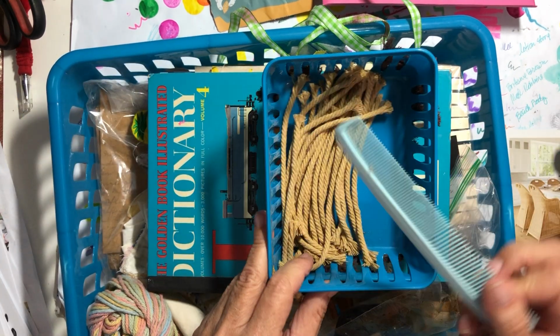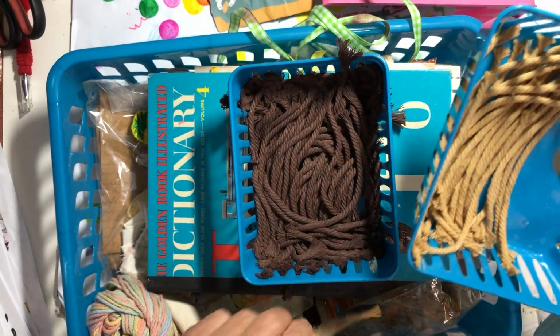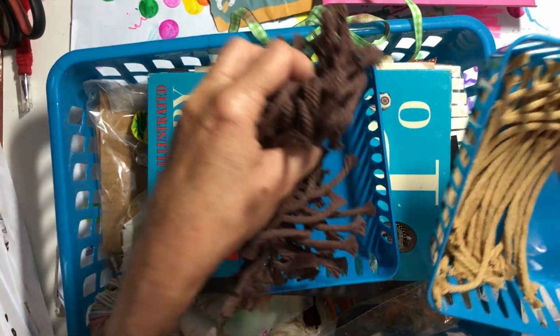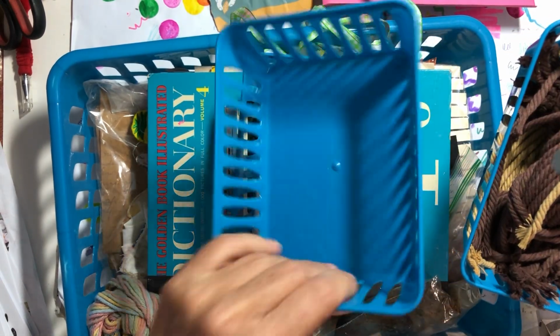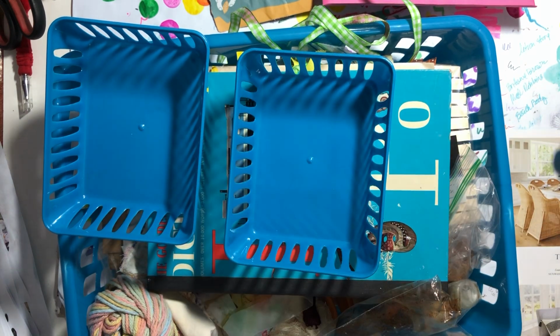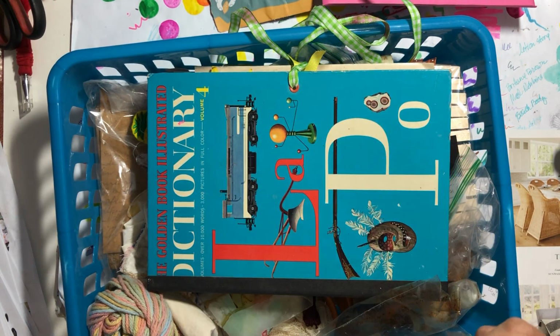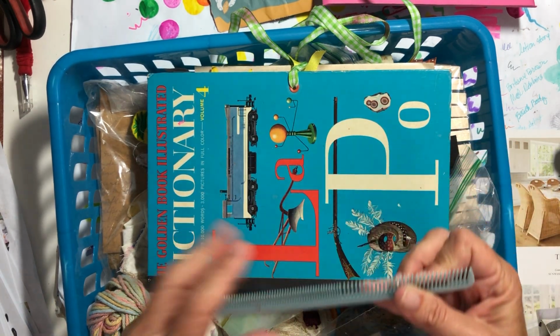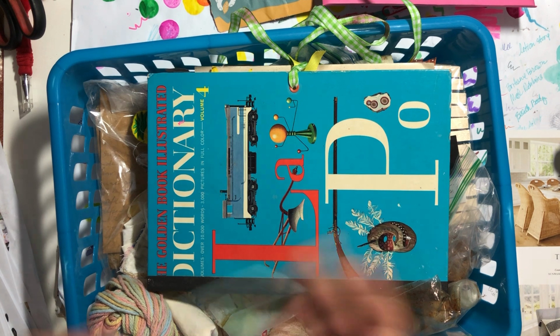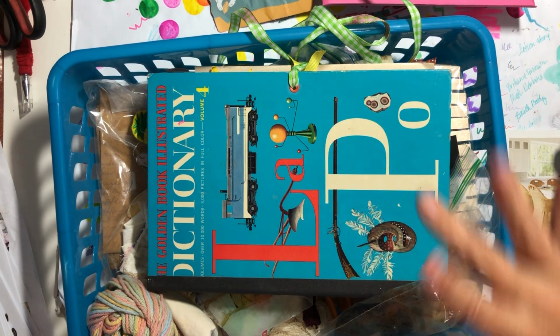This is what we used to make feathers, right? I do not need any of this cording. My daughter has the whole thing in her classroom, so I just don't need any of that. These I will keep and use at the new house, so those go somewhere. The comb, I don't know what I'm gonna do with that. Probably put it in my tool spinny thing, right?